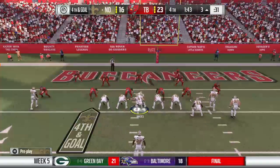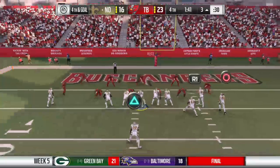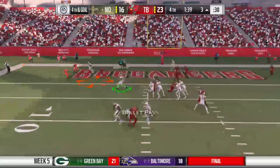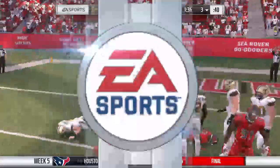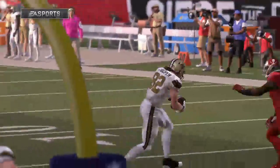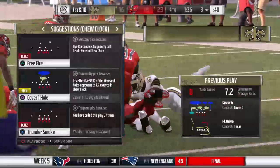Trailing in the final quarter and going for it on 4th and goal. He'll look to throw, fighting for the end zone. He lost the football. It's out. They're turned away on 4th and goal. And the Bucs defense, they'll celebrate the goal line stand.